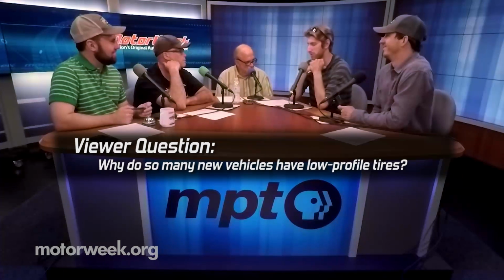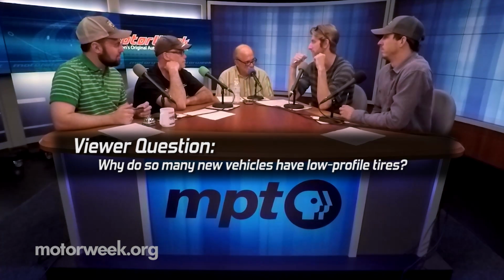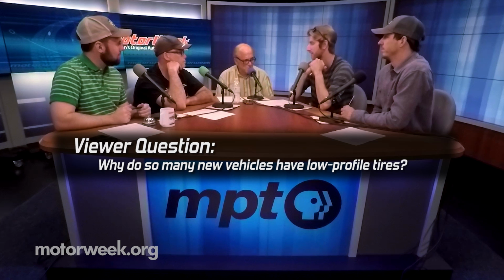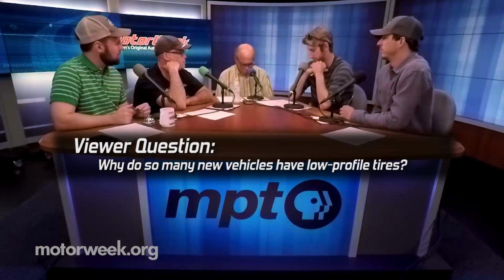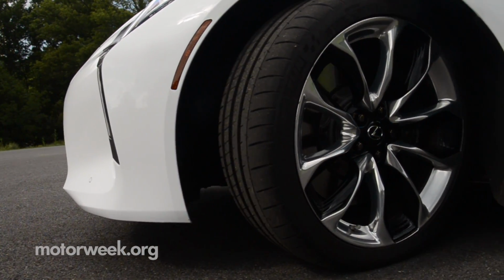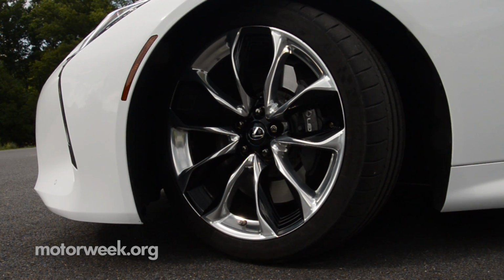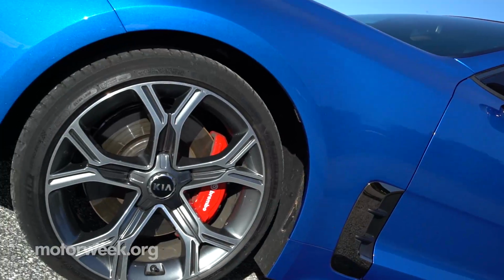I'm not sure, but would it also have to do with lower rolling resistance, since you have a shorter sidewall, making it stiffer? Yeah, less rolling resistance could be better for fuel economy, but it also builds up heat faster. That's true, the lower the sidewall is. But I've never heard anybody talk about a fuel advantage because most low rolling resistance tires tend to be on smaller wheels, harder rubber, but they're still on smaller wheels. I think it's all style.